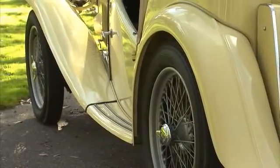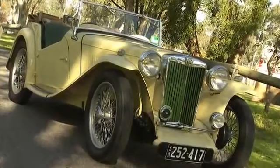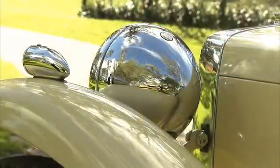to the angular, rigid structural design of the front end and the classic tall grille. Rounded chrome external headlights really accentuate the initial design era of the vehicle. Later models had these incorporated into the fenders for a more modern look.